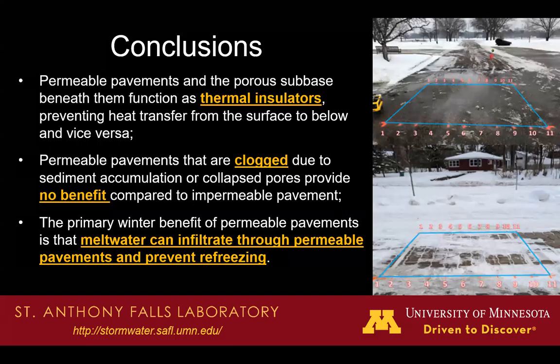So from that, we kind of concluded that permeable pavements and porous subbase beneath them are not only functioning as thermal insulators, but that the primary benefit is to provide release of the meltwater into the pavement and down to the subbase below. I didn't get to show it today in the slides, but we also found that if you had clogged permeable pavements, whether they were clogged with sediment or the pores collapsed, you didn't get the benefits because the surface is essentially still impermeable. Regardless of the thermal properties, you didn't get the benefits of the permeable pavement because the meltwater infiltrating through that permeable pavement is the primary winter benefit because it prevents this case of refreezing.